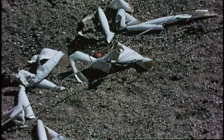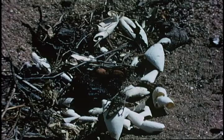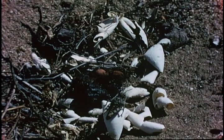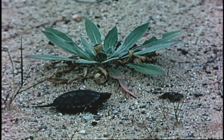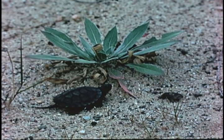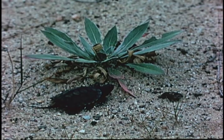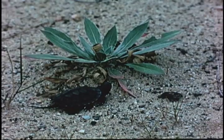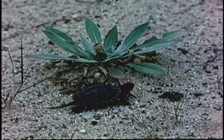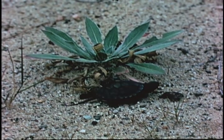Sometimes you find these little curled up, what appear to be pieces of paper lying around on the sand. And some people will immediately recognize these as the eggs of turtles that have been eaten by probably a skunk or perhaps a raccoon out in this area. And if the eggs had not been eaten, they would have hatched out into a small turtle like this. The typical turtle of this area is the Blanding's box turtle.